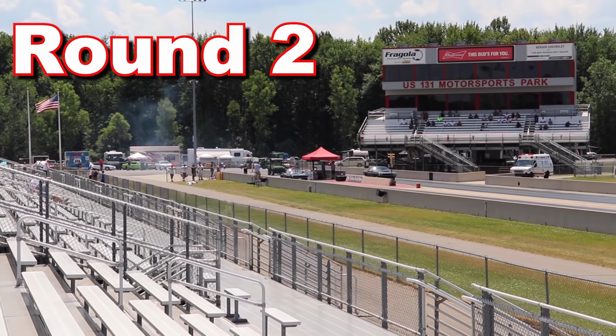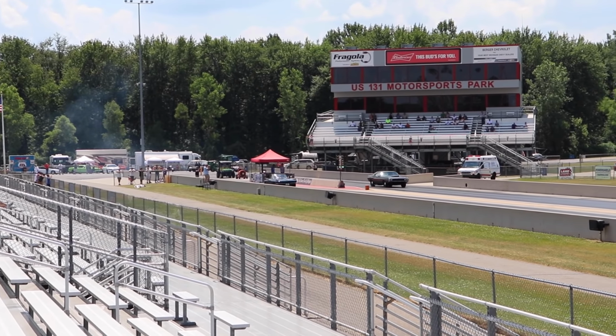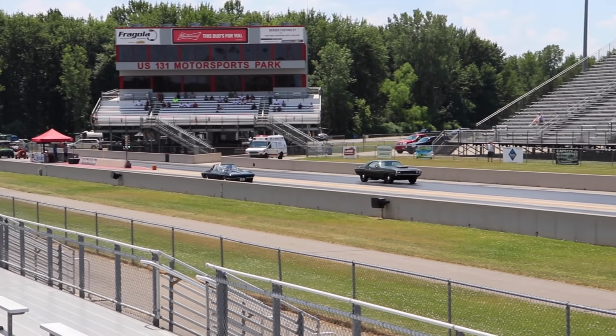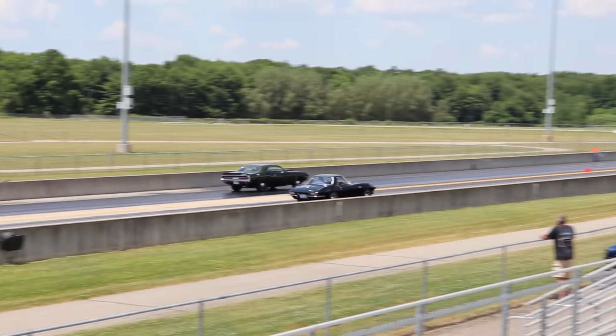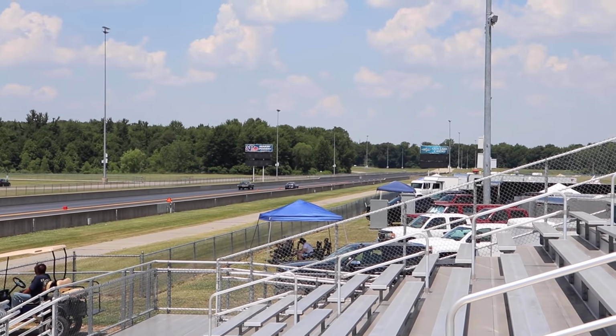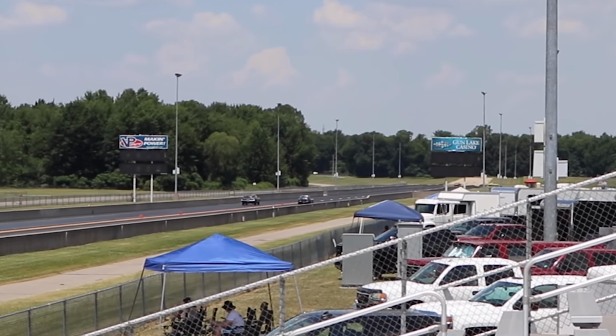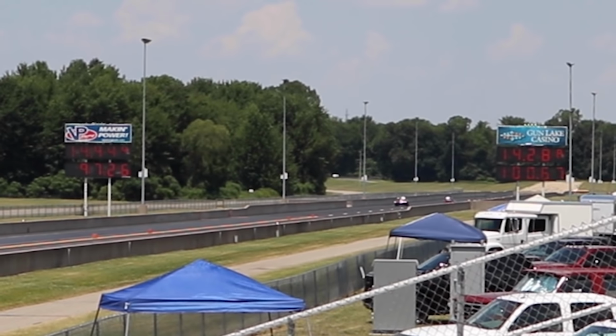Mike Lees from Newcastle, Indiana, the Hemi Challenger. At the stripe, it's the Corvette.